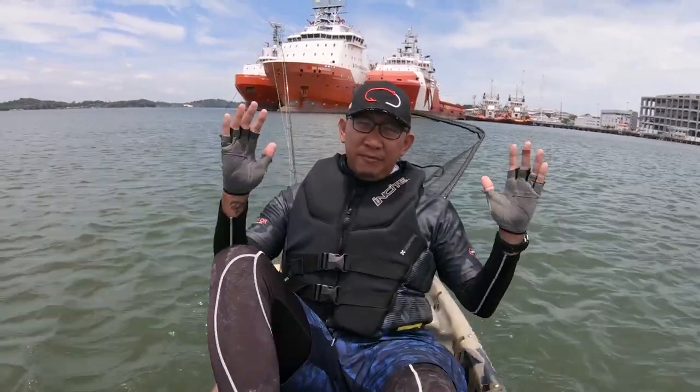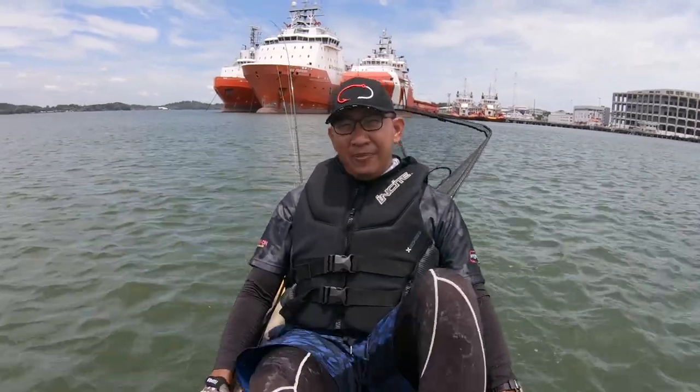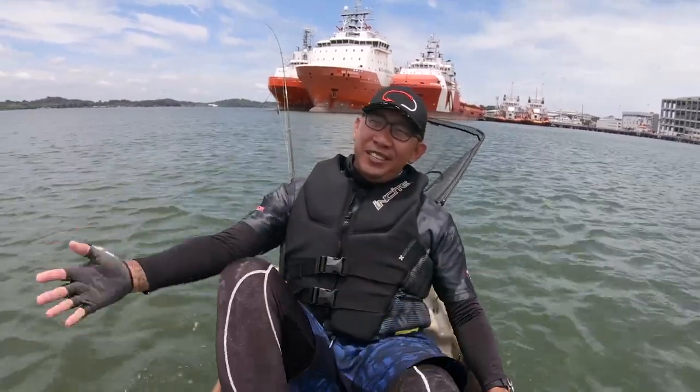Kenji caught the biggest one, which is a very nice size Mangrove Jack. This is about that size. On a BFS setup, right? And Don surprised us all with a coral trout on the sandy plains of Pasir Ris. So how did that happen? I have no idea.